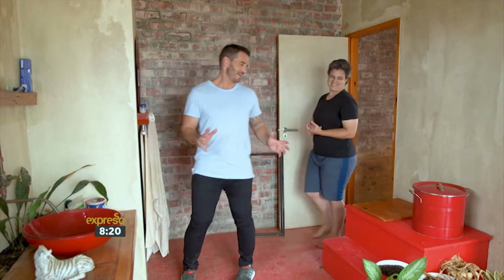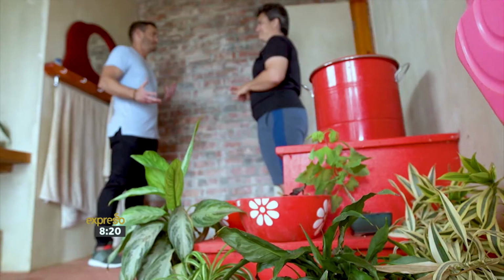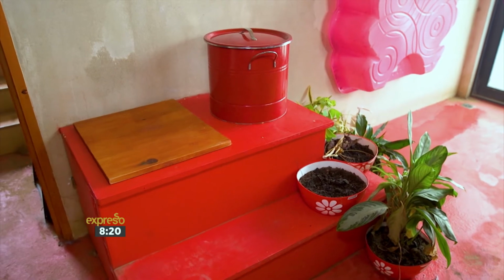Right. Oh, I love that. The trees getting their water straight from the source. That's brilliant. So you promised me no smell? Not a thing. And we are standing right next to our dry toilet. Can you please explain to me how this beautiful throne works? How does this system work?